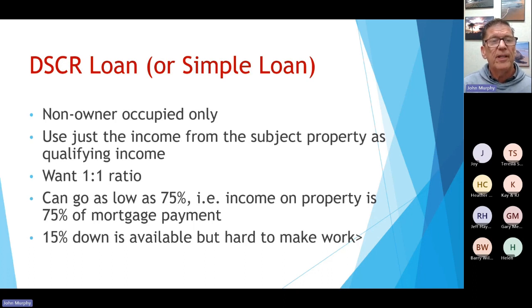This particular loan is typically 20% down or more for non-owner occupied on a purchase. 15% down is available now with one of my lenders, but I don't think they've had one work yet because they want the 1.25% debt ratio. The rate's higher because the loan is 85% loan to value. It's one of those situations where loan to value impacts the rate again. And so it's difficult to make it work. But if you think it does work, that is available to you.